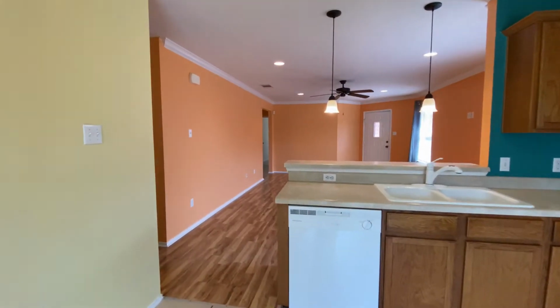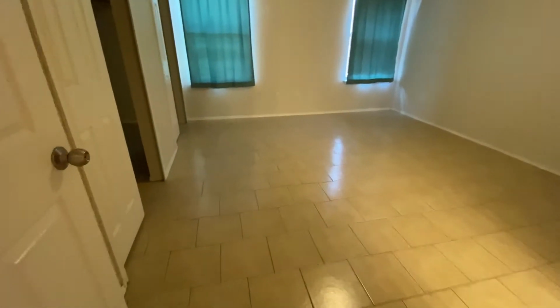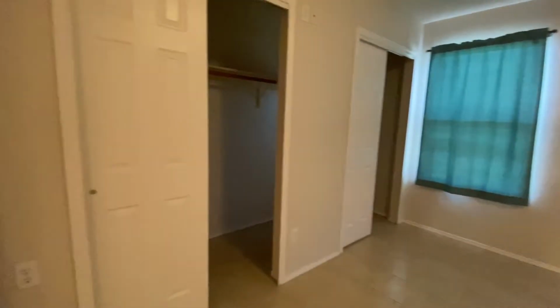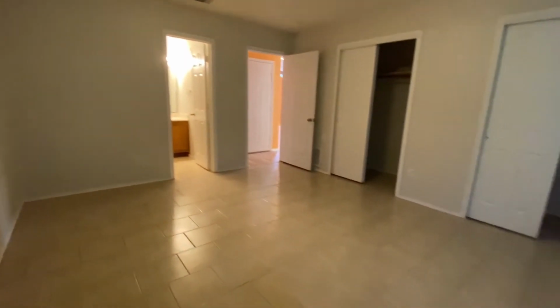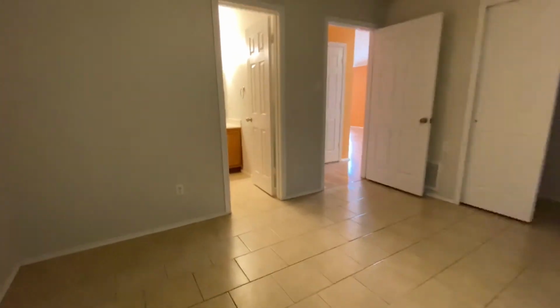And I'm gonna go ahead and start in the master bedroom, which is over here in the back of the home, which is nice. Plenty of closet space there. Good size master. Can definitely put a king size bed in here.